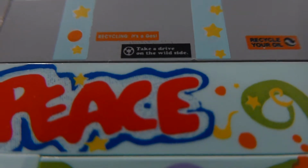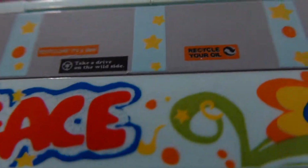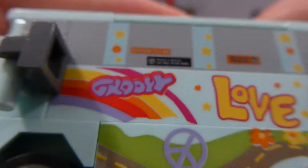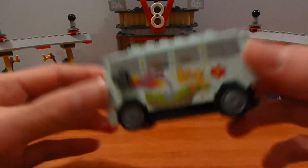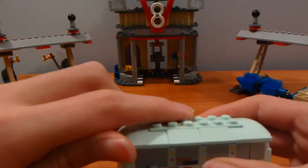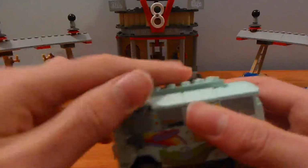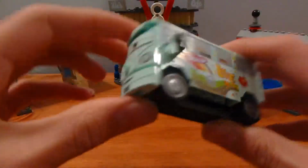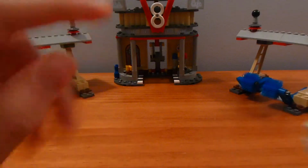Recycling, it's a gas. Take a drive on the wild side. So yeah, that's what it says there. And recycle your oil. And that's what these say too. Take a drive on the wild side. Oh, now it's focusing. It's focusing easy. But obviously I know what's written on the back. And now let's see if we can presto focus. Okay, so there's a little back. It is actually hollow, just if you were wondering. But that is Filmore. Filmore, excellent printing all around on this guy. And those are all printed parts.